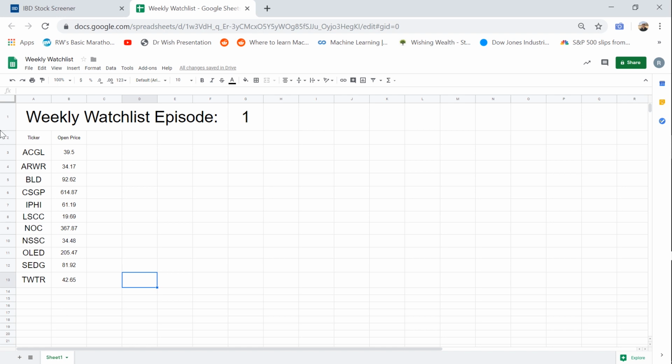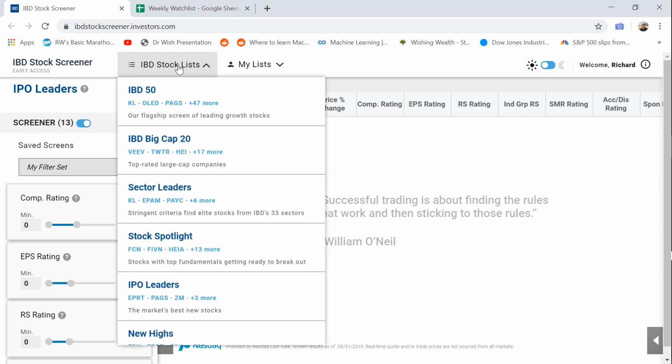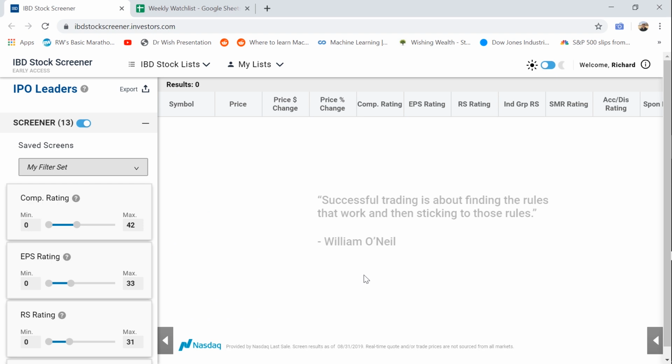I also want to mention that I've been given early access to the IBD stock screener, which is a new feature where you can sort through their stock lists and hopefully their entire stock database. So expect a full review of that in an upcoming video.